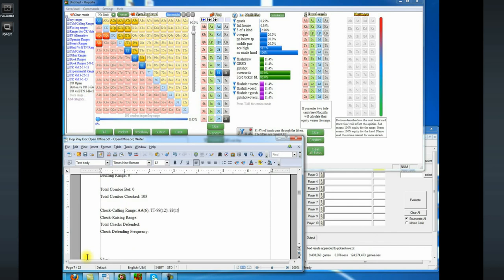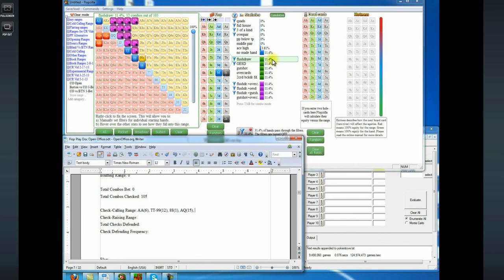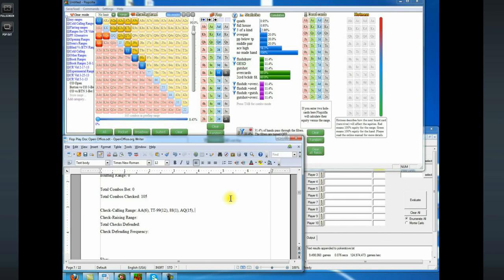Pocket eights are 1. That sucks. For a minute there, I was like, oh, we have some full houses. Nope. No full houses. Just one combo of quads. Ace queen is going to be 16. That includes the flush. Let's not double count the flush draws. So let's just put 15 for ace queen and see how many flush draws we have. We have 12 combos of flush draws.